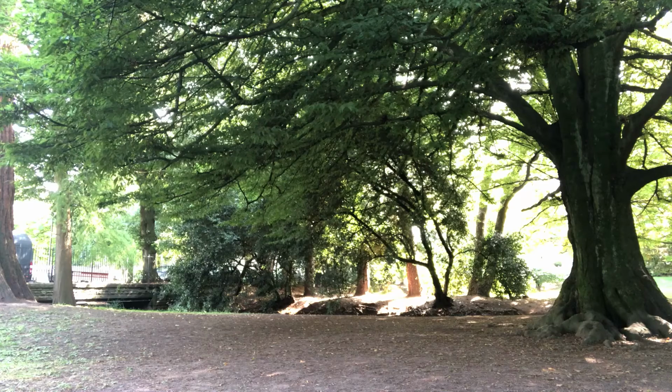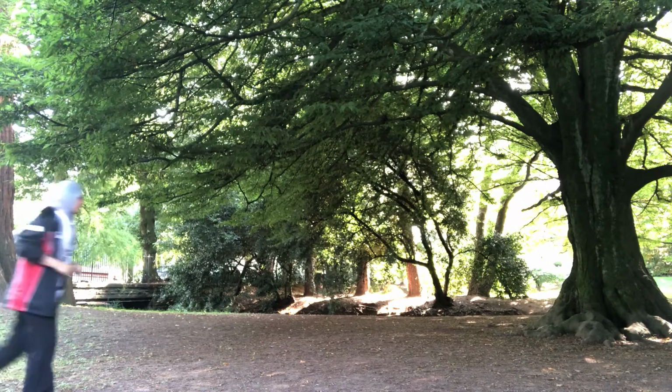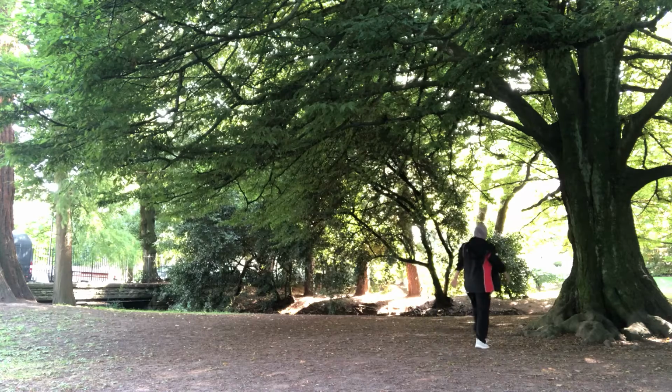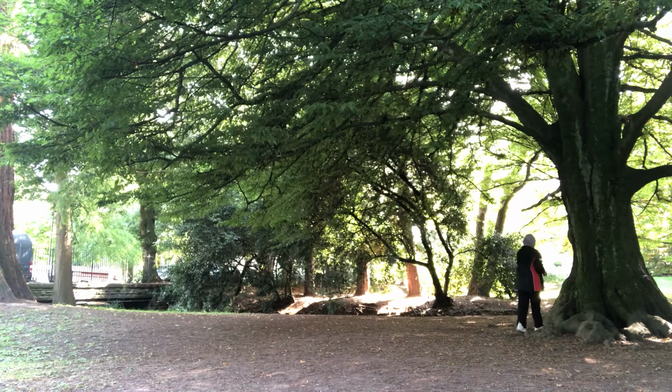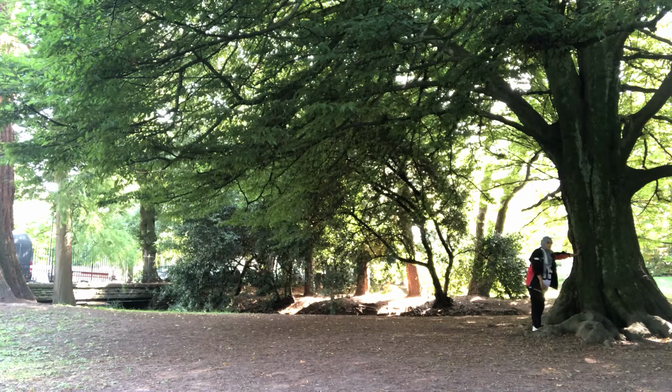Hey guys, on Thursday I went for a run in like 33 degrees heat. What's that? 91 Fahrenheit? Oh my god. Okay, so I went for a half-hour run, and this is me realizing I shouldn't have done that and coming back for a break, hiding under this tree for shade.